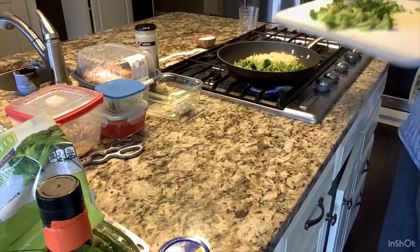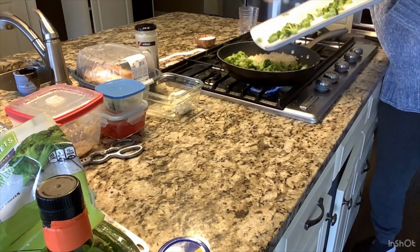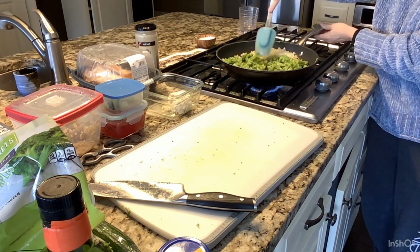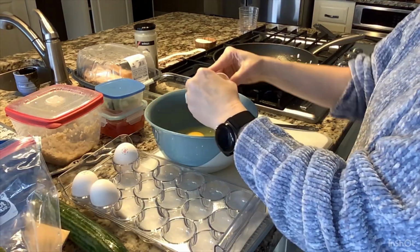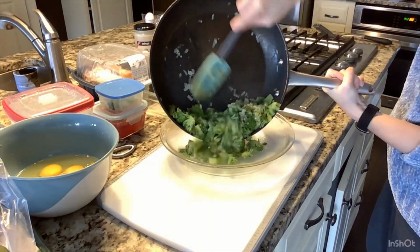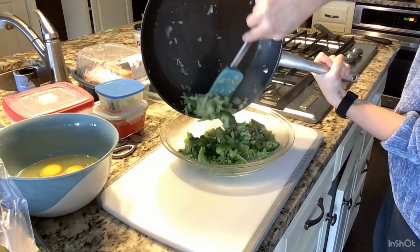This is frozen broccoli, but you can also use fresh. You do wanna get it where it's cooked most of the way and then finishes cooking in the oven. I'm going to take 6 eggs, put them in a bowl, spray my pie dish, and now my broccoli is cooked, and I'm going to add it to that pie dish.